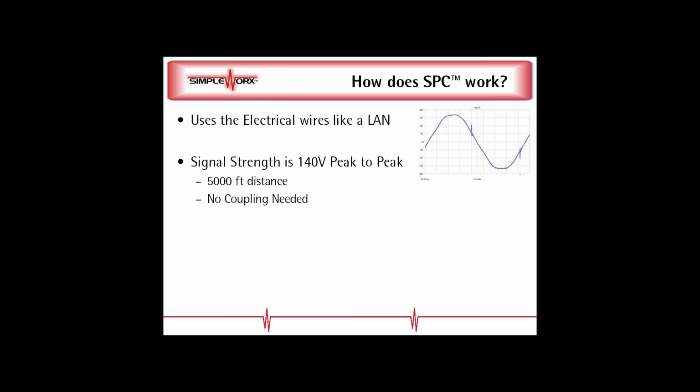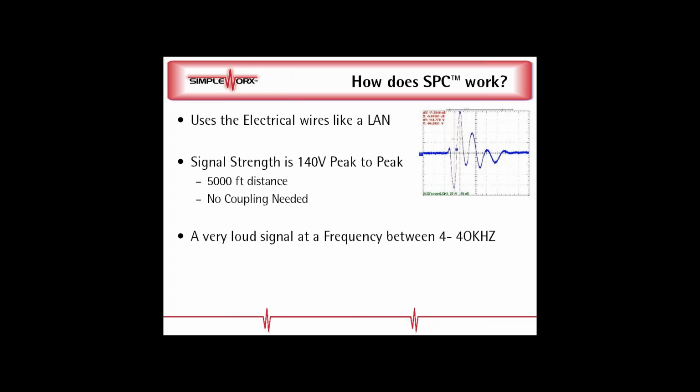That's over a mile. And we don't have to do any sort of coupling, as with some of the other technologies that are out there. So it's a very, very loud signal, and it's at a very, very low frequency, between 4 and 40 kilohertz. It's kind of like a subwoofer that's just pounding out there. Turn on, turn on, turn on, type of a thing. So with those two things, and the third is automatic gain control, all of the receivers are continually listening for the transmitters, and they will adjust to that level.